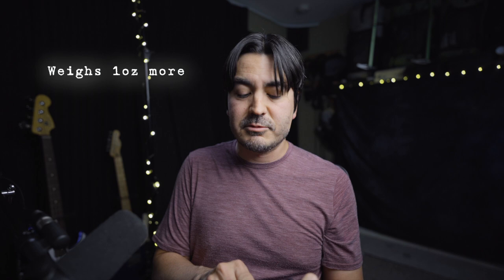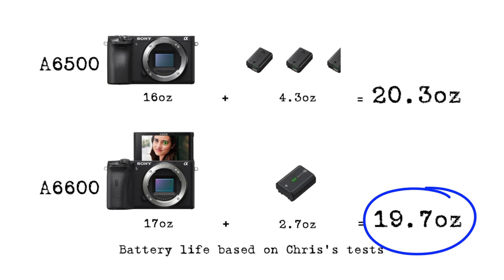And the thing is, it does weigh an ounce more. So the Sony A6600 is 1 ounce more than the Sony A6500. And I get it, as backpackers, we're all about saving weight. But the good news is that the Sony A6600, even though it's 1 ounce more, gets 2.5 times the battery life. So you don't have to bring as many batteries. So in the end, this is definitely the lighter option.